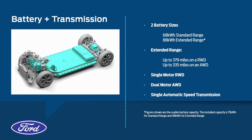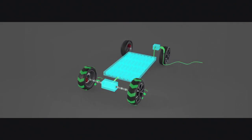I mentioned rear-wheel drive and all-wheel drive. If you've got a rear-wheel drive one, you use a single motor on the rear axle driving the rear wheels, or all-wheel drive, two motors, one on the rear axle, one on the front axle, and all of this is driven through a single automatic speed transmission. But there is other technology underneath.